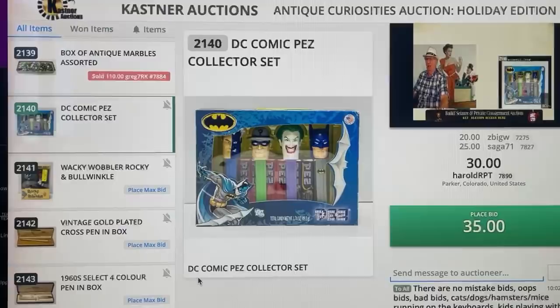I wonder, I don't think Pez candy would actually go bad. Sugar has an incredibly long shelf life.